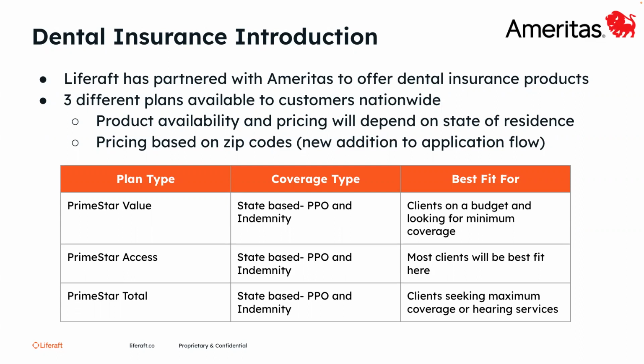Now, PrimeStar Access, I think, is probably where a majority of our producers' clients are going to be a best fit. And again, that's really a state-based PPO plan. It's going to give you richer coverage and benefits compared to the PrimeStar Value, but it is going to be a little bit more expensive. Now, with PrimeStar Total, that again is a PPO plan. Here I would say this is going to be clients that want the richest dental plan that's available, or those clients that are also interested in hearing coverage and services, because that is an option with PrimeStar Total as well. So really what we've done here, as we've done with a lot of our other products, is try to give our producers a few different plans that are going to help you meet your client's needs. We know that client needs can really vary. And so by offering these 3 versions of the plan, we've given our producers a few different options to be able to address those client needs.